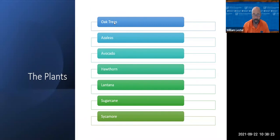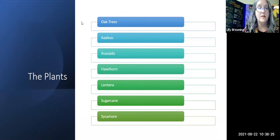Right. All right, the next set of plants: oak trees, azaleas, avocado, hawthorn, lantana, sugarcane, and sycamore. So the first and the last could be natives. There are some native lantana as well.